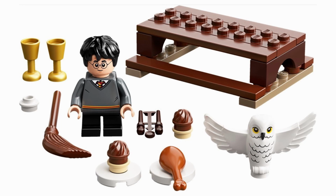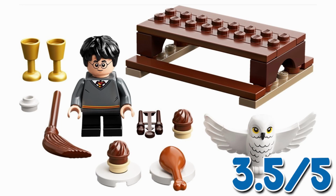The build is nice for a tiny expansion for Hogwarts, but it's nothing out of the ordinary or too amazing. So for this one, I'm going to be giving it a 3.5 out of 5. And now let's move on to number 6.